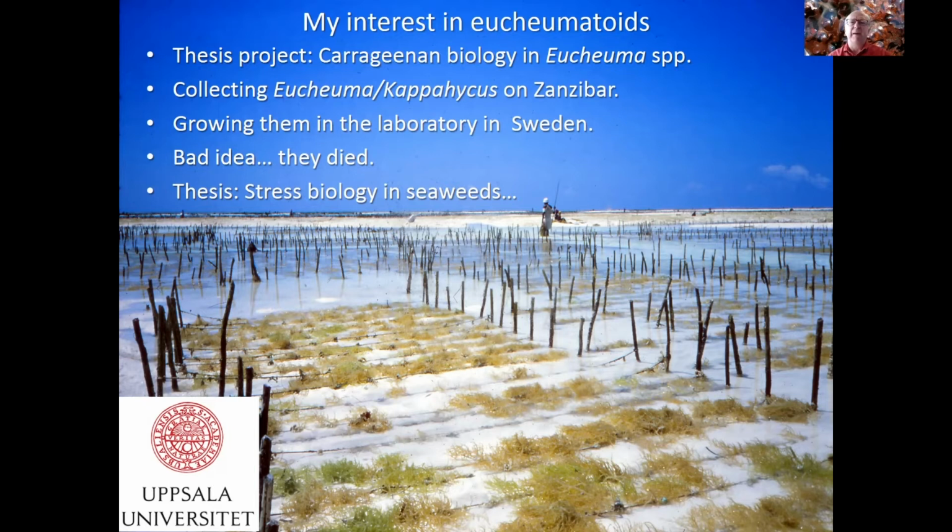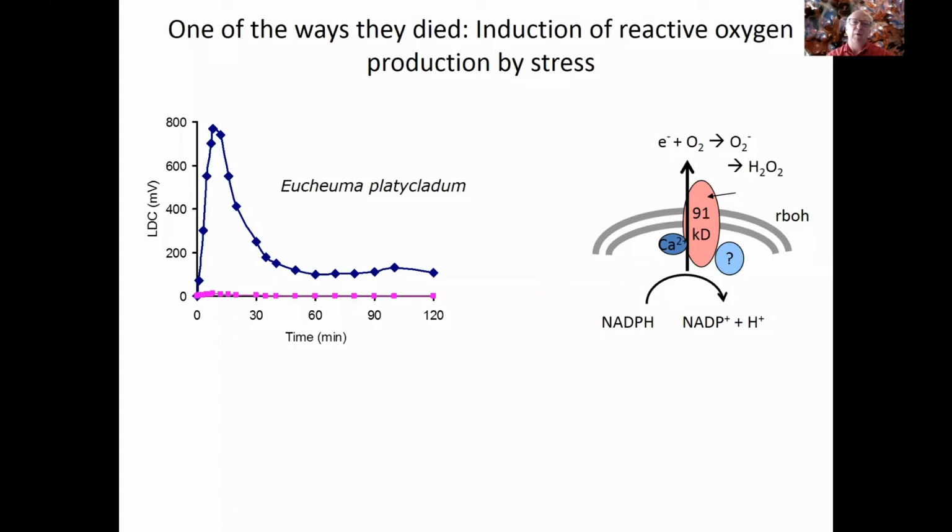So this meant that my thesis was on stress biology in seaweeds, and one of the things I started with was stress biology in eucheuma. One of the reasons they died is, I think, that in their defense mechanism there's an induction of reactive oxygen species. This is caused by stress, and could be different kinds of stress. One example is mechanical stress. This experiment is with a species called Eucheuma platycladum. When you break this alga apart, it will produce reactive oxygen, in this case hydrogen peroxide. This is caused by an enzyme called NADPH oxidase that produces the hydrogen peroxide.